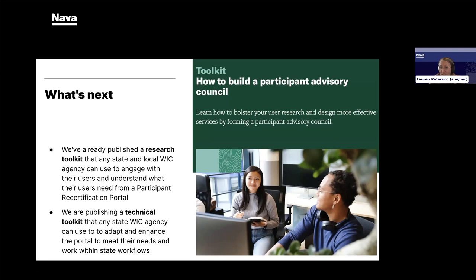And from the learnings that Alana walked through, we would really love to iterate this participant recertification portal and staff experience. We'd love to incorporate the staff and participant recommendations that we didn't have time or resources to do during our project time period. And we'd love to experiment how this portal fits into other states. So please do let us know if you're interested in helping us iterate this or piloting in your agency, because it did seem to fit into participants' workflows. We just need a little bit more data to prove that out.